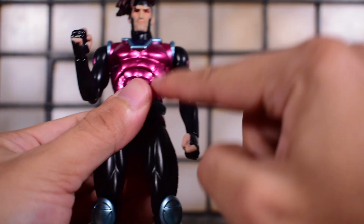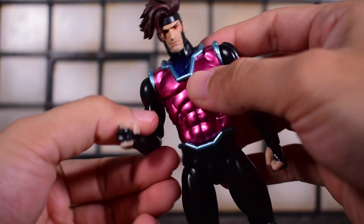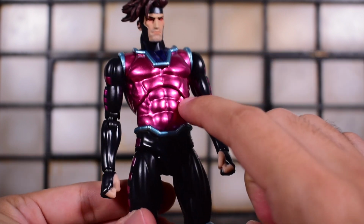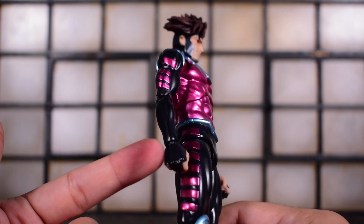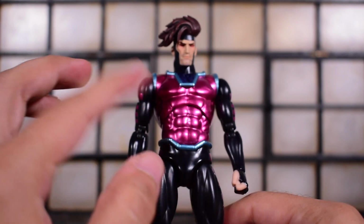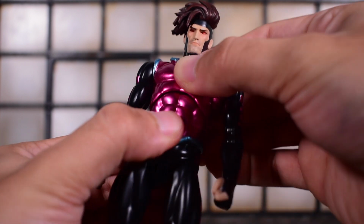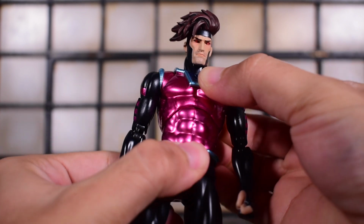Then we get a diaphragm joint at the torso, bends forward and back. This thing was covered in plastic films out of the box. They really wanted to protect against paint chips and paint rubbing. So maybe be careful when you articulate the torso because this is all metallic paint. I feel like it could rub off if you're a little too aggressive with it. So I'm going to go careful, but you can go back that far and then crunch forward.